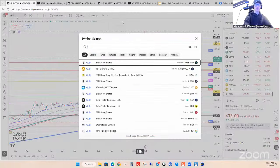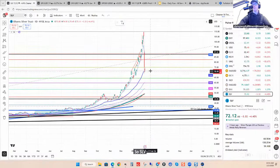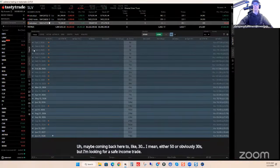Speaking of that, let me see if I can find some puts on SLV. With premium this high, hopefully I can get a decent fill. Maybe coming back here to like 30. Either 50 or obviously 30s, but I'm looking for a safe income trade. Let me find something here.